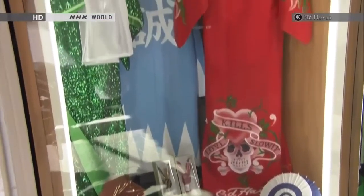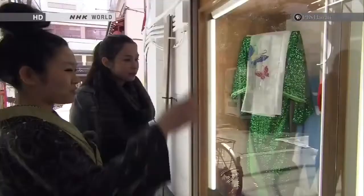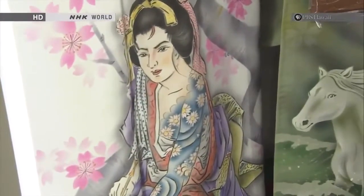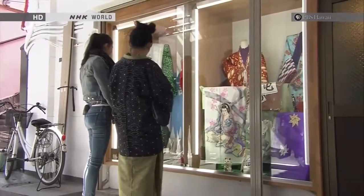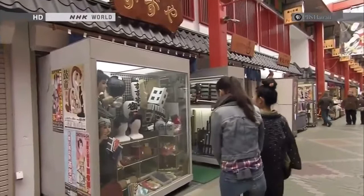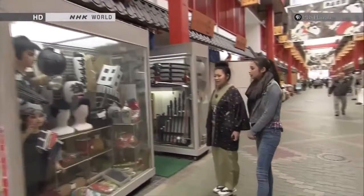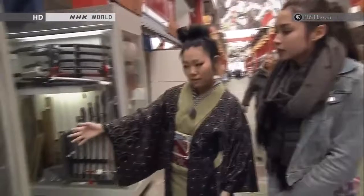Wow. This shop's costumes are used in local theater and dance productions. They really look traditional, you know, in the printing, like these horses and... Wow, this is tattooed women's. Great. Wow. If you're in the market for a more exotic Japanese look, check this next store out. Look at this. What is this store? Oh, this store has been around here for 60 years. 60 years, wow. And many street performers, people come to buy all these kinds of equipment.